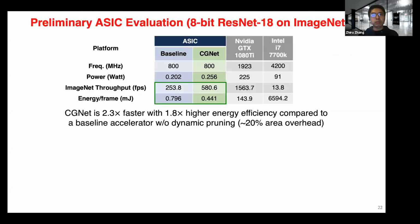Okay, so we prototyped this and are able to generate some ASIC simulation results. Here we are targeting maybe 28 nanometer technology. We compared it with a standard weight stationary systolic array. We call it CGNet. What we prototyped is an 8-bit ResNet-18 model.